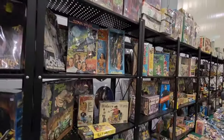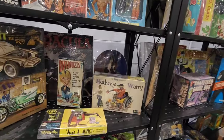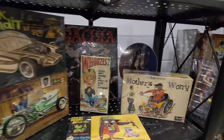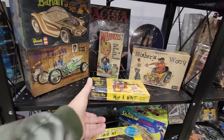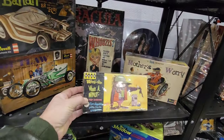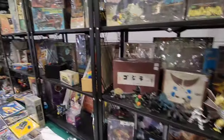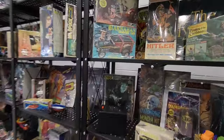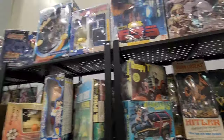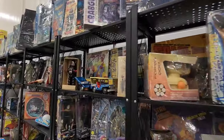Nice. Man. And the Rat Fink there. Mother's Worry. A Revell model kit. These are great. Oh, I love him. Weird-Ohs. Nice. It's like a little museum right here that you can buy and bring home with you. These are great. I love the model kits. Got a little bit of everything.